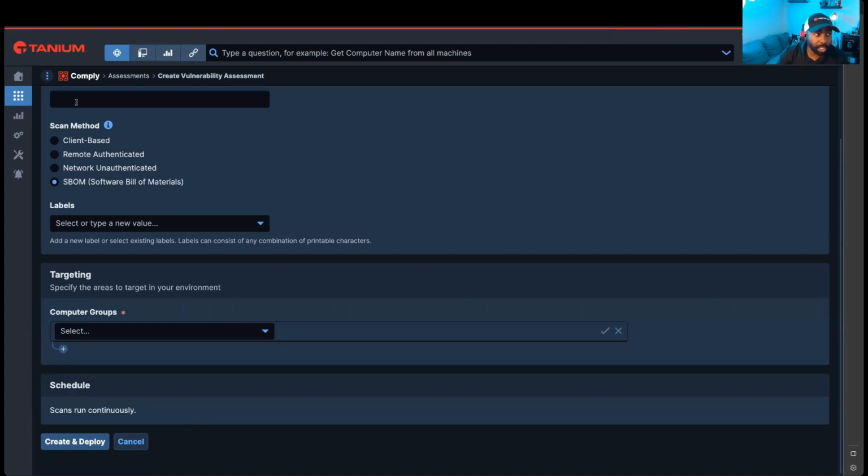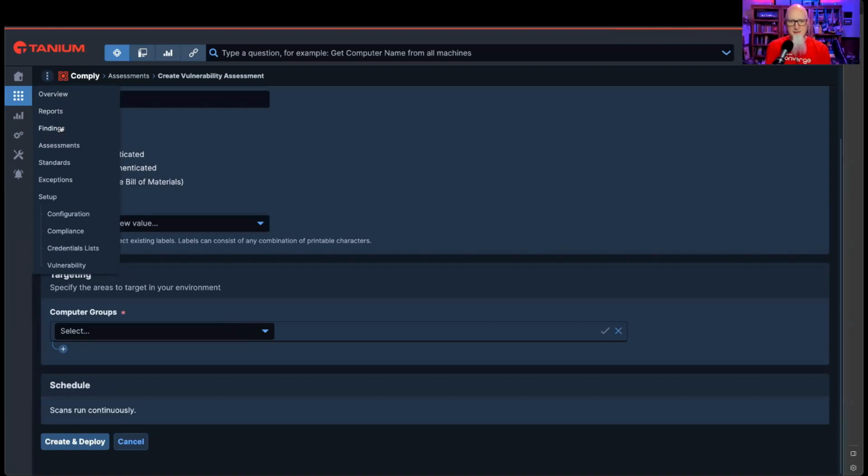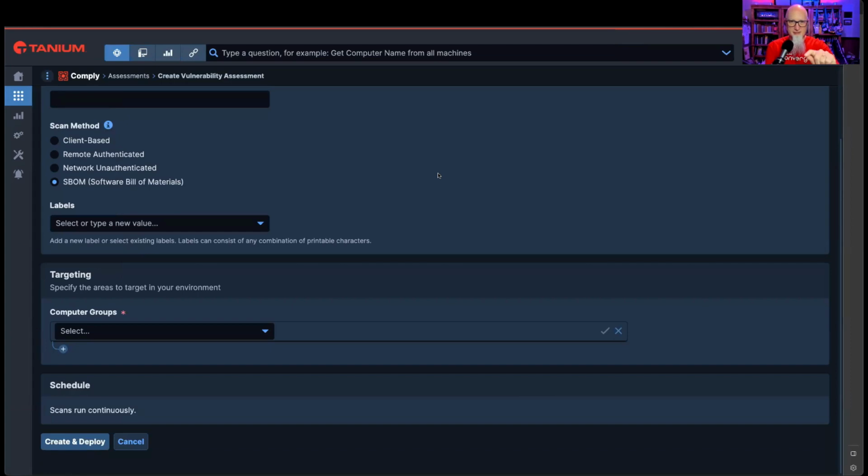Once you've created the assessment here and you've got your settings in place, hey, real quick, before you leave that, I'm looking at the compliance scan type. So SBOM, is that implied that that's a client-based scan? Are we doing SBOM remotely, authenticated, things like that? Or is this just for the client-based type scan?